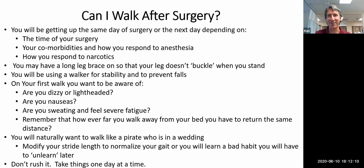So if I'm getting you up the first day, I make sure that you don't feel this. So you want to be aware of that yourself. Remember, however far you walk away from when you get up for the first time and you're walking with the walker, you have to get back. So you got to make sure you save the energy. Don't walk to a point of failure where you're like, okay, I've walked enough, now I need to sit down, and you're in the middle of the place where there's no place to sit. So just remember to go short distances when you first start walking.